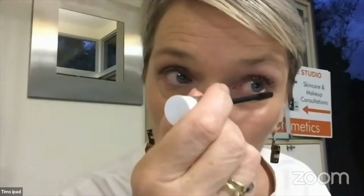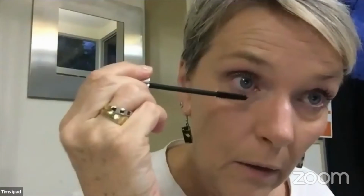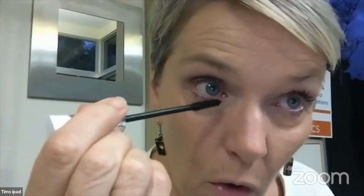Some people don't like to use mascara on the bottom because they might have a dodgy mascara that smudges, etc. But if you get a good mascara, I suggest you put it on the bottom so that, again, balances out what's happening at the top and the bottom of your eye. Here we go, around on the other side. So you can really see how it just lengthens the eyelashes, makes them really, really visible. And you can get into the corners, which is great.